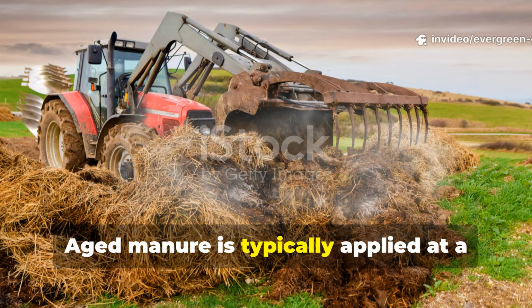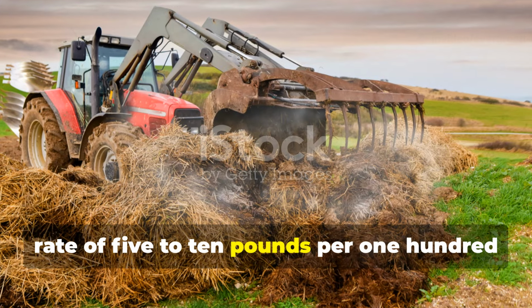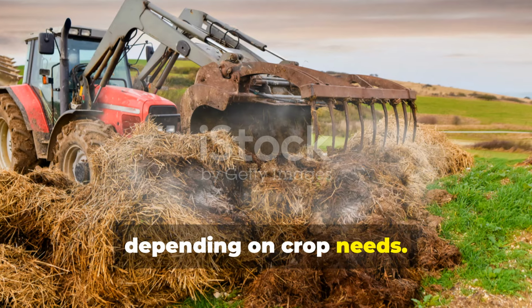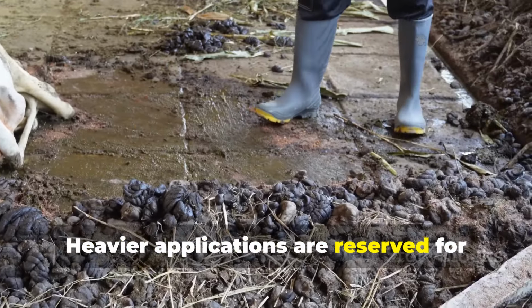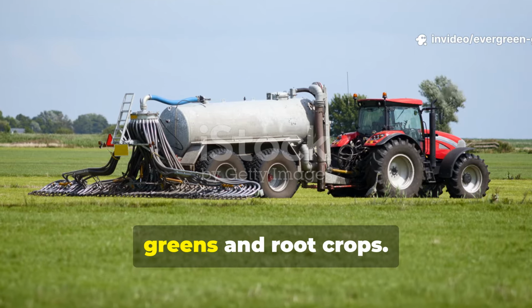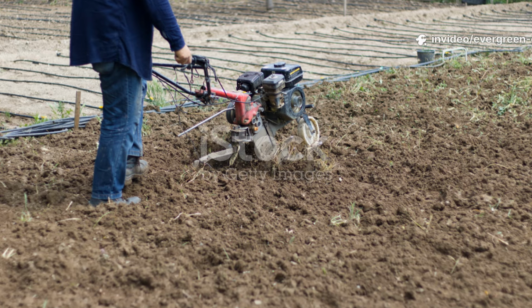Aged manure is typically applied at a rate of 5 to 10 pounds per 100 square feet, depending on crop needs. Heavier applications are reserved for corn or squash beds, while lighter applications are used for greens and root crops.